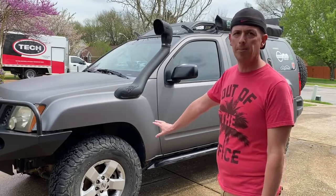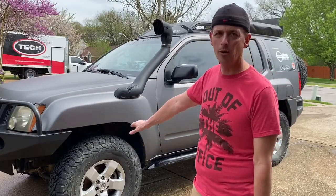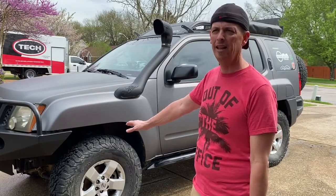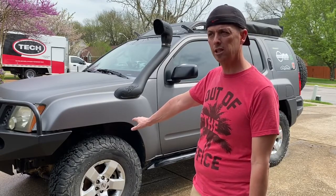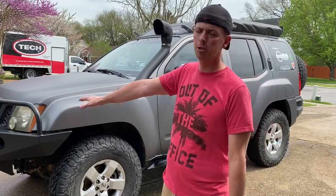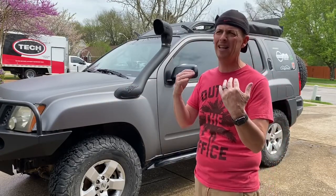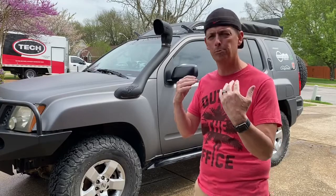Now, to put 33s under it, we have lifted the vehicle. We've used an MK84 coilover by Nitech, and I believe the spring rate is about 600 or 650. I can't remember exactly right now. But we had to go with a higher spring rate because of the hefty front bumper on it, to keep it higher. Trust me, we ran a factory spring, I think it's 525, somewhere in there. It just was like non-existent.